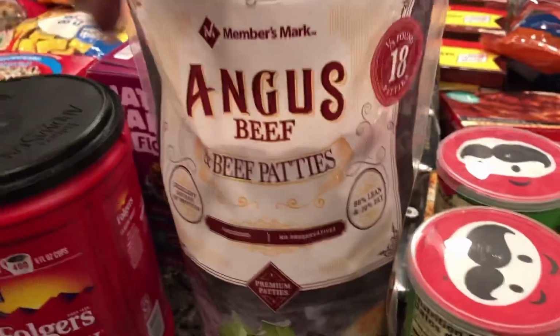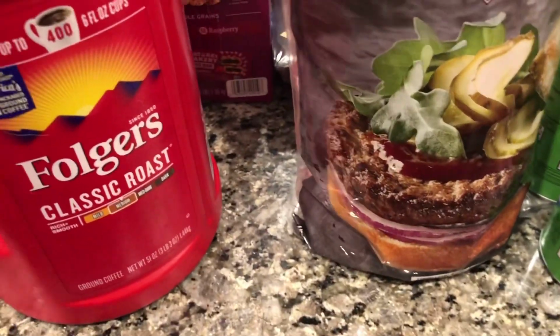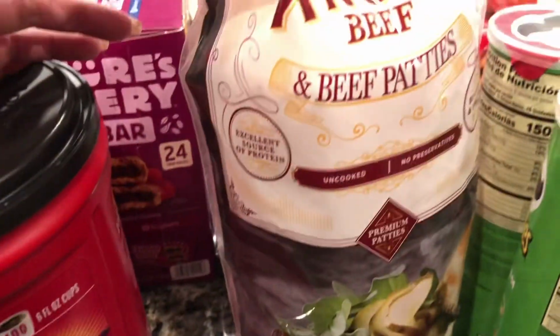And then we also pick up more of this beef burger. We just ran out. And these are good, guys. You can just add your own seasoning and you can make it your own.